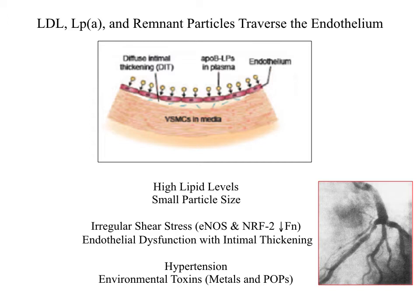And atherosclerosis is a focal disease, not a systemic disease, because our weak points are regions of irregular shear stress. Beyond a branch point, we have irregular oscillatory shear stress, and we don't have laminar shear stress. That leads to downregulation of endothelial nitric oxide synthase, NRF2, and AMPK. So we have low generation of nitric oxide, low generation of antioxidants. These are the areas of intimal dysfunction, intimal thickening, and vulnerability.